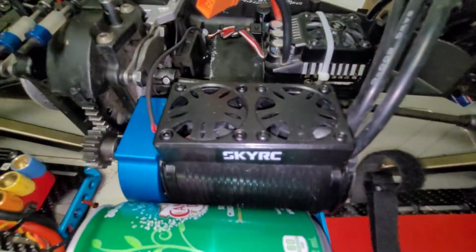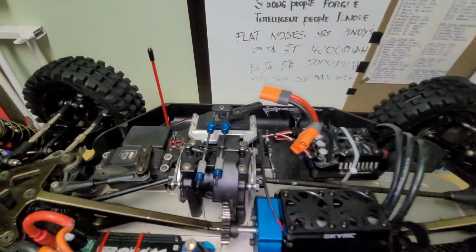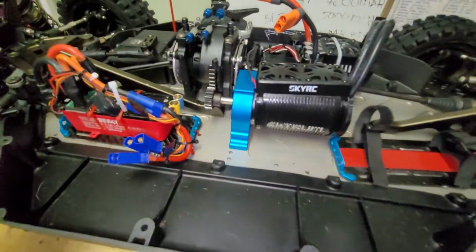I even have a fan here just to cool down the motor itself. Oh, it's dripping. Oh, what the heck? Kind of dry, dripping. Oh no, it's just shiny.